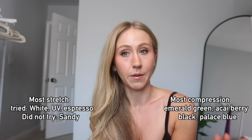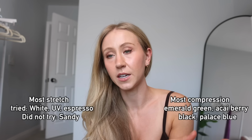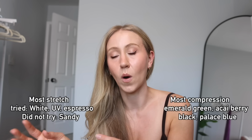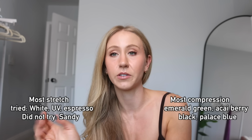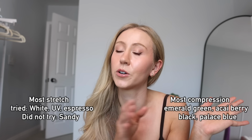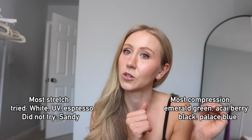So my final seamless bottom rankings amongst the leggings and the shorts: most compressive, I think emerald green. Then we have acai berry. Then we have espresso and ultraviolet. Those are honestly pretty similar. And then white is going to be the least compressive. So if you like something stretchier, kind of gravitate towards this side. If you like something a little bit more compressive, gravitate a little bit more towards the other side.